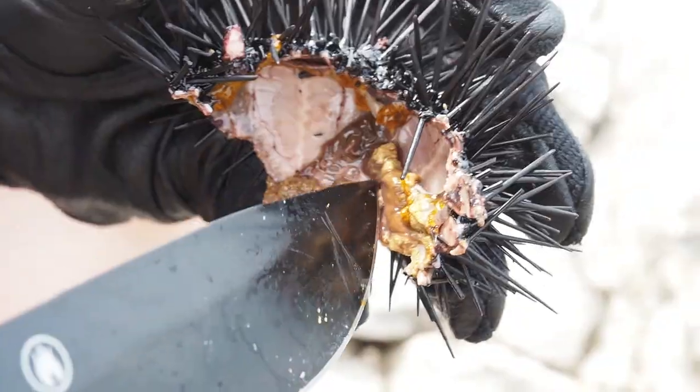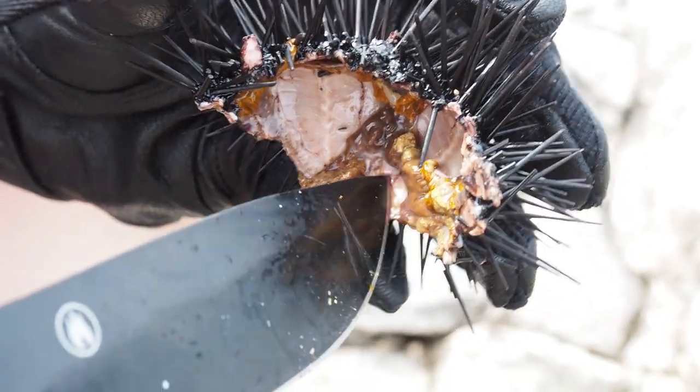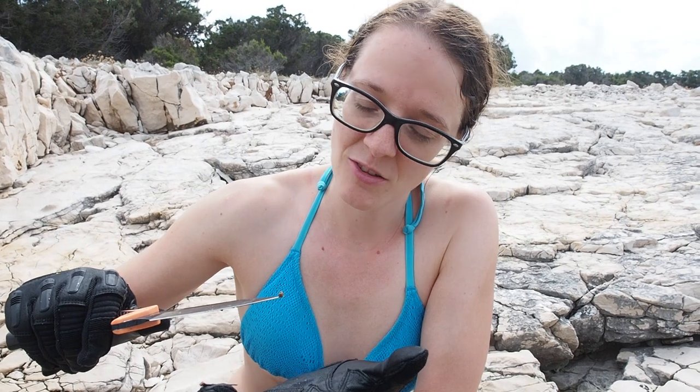Tastes a little bit like mussels, but better. It's actually pretty good. Looks like poo, but it's actually pretty delicious.